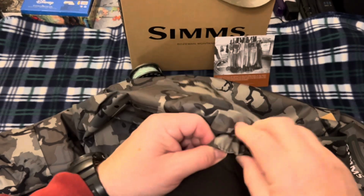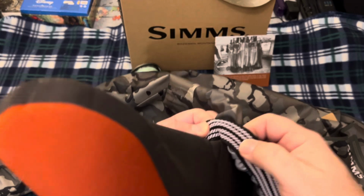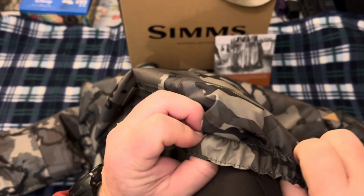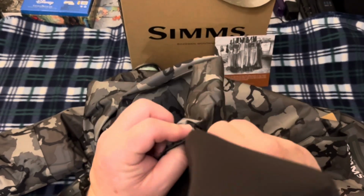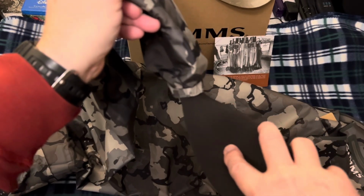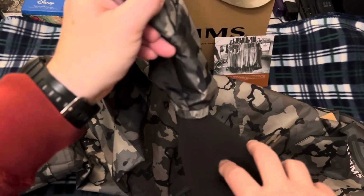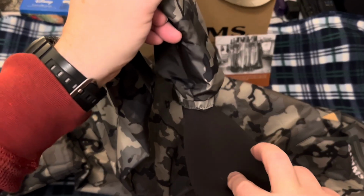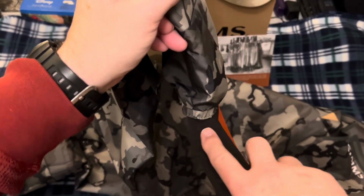One, you don't have the gravel guard hook on the bottom, but you do have this very tacky elastic band to go around the top of your boot. That's fine with me because a lot of times I find that hook, depending on the boot that I'm wearing, because I have some that are rubber soled and some that are felt soled, studded, whatever, is usually not in reach in one boot if it's in reach in the other, and I end up just hooking it over the boot lace. Anyway, this will be fine.